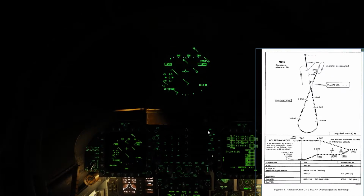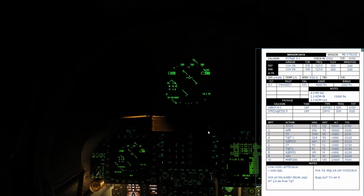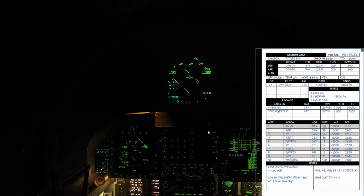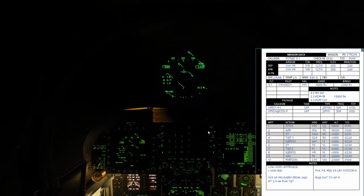Let's pull up my data card for this. I'll actually run through it here. So, we'll be at 18,000 feet for air-to-air refueling, and then the rest of the mission, pretty much until we're coming home, is flown at low level to avoid Iranian radar.